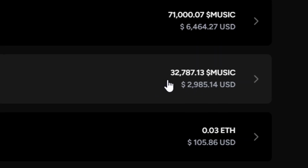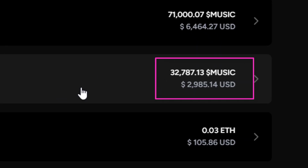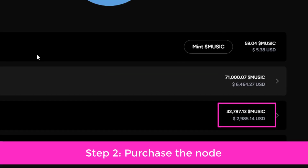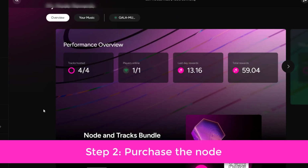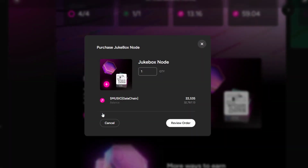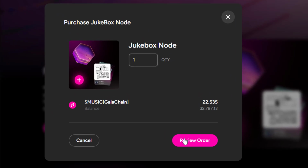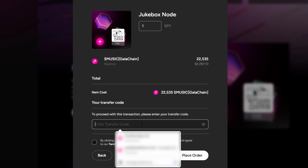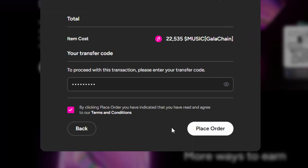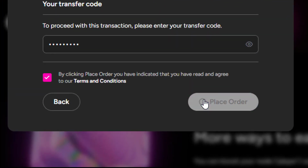Here we have now our music token on the Gala chain. So we've got 32,000 music token there. So let's go over to the nodes and we're going to purchase our node. So click on buy a node. We want one. Let's review that order. So it's 22,535 music tokens. Let's review that. Yep, that all looks good. Put in our transfer code and place order.